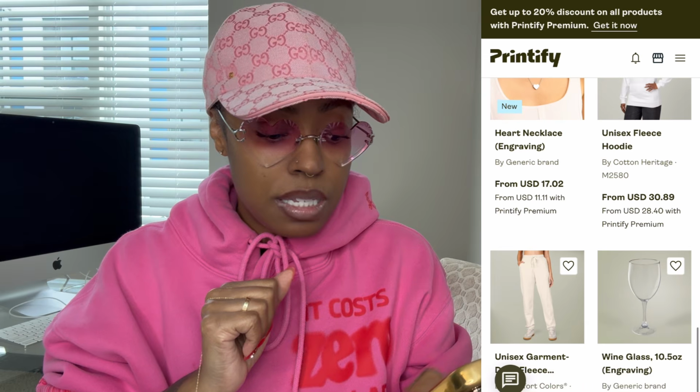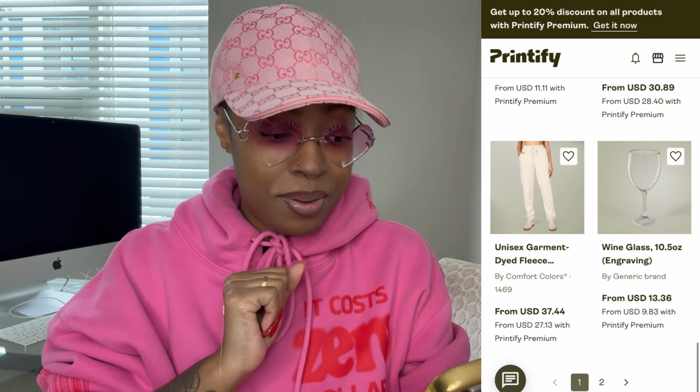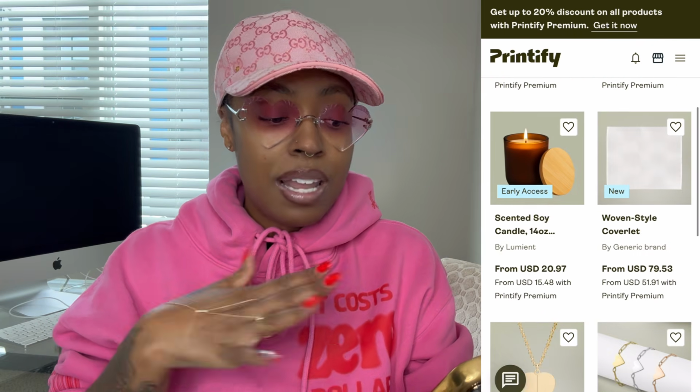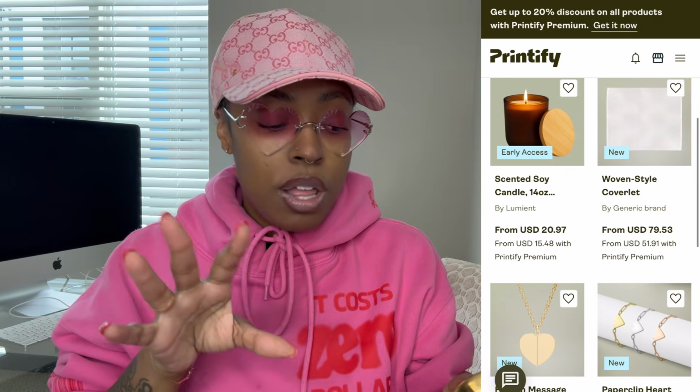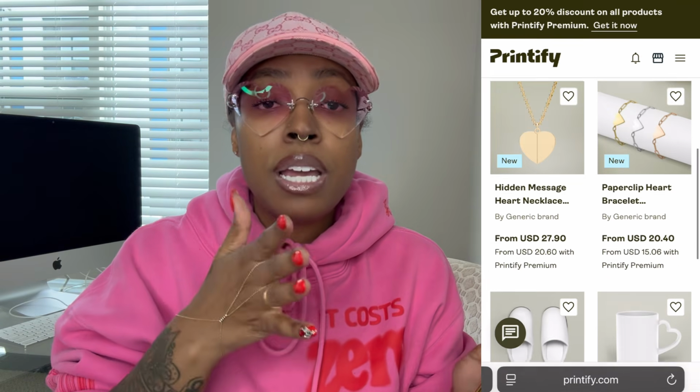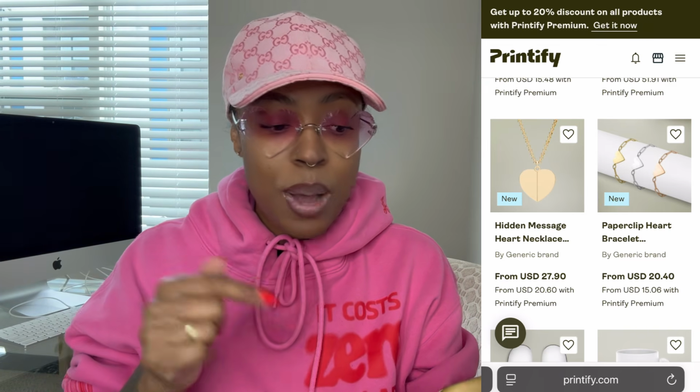More wine glasses. The teddy bear is so cute. Heart cuff bracelet, candles. Lots to choose from. We got the hidden message, the slippers, the heart-shaped mug. That is so cute. The keychains. So they have done the work for you. Like I said, you can do this for every holiday season. If you want to just make money for those quick bursts of holidays where people are excited, this is the way to do it.